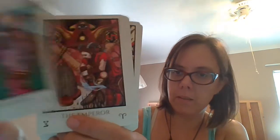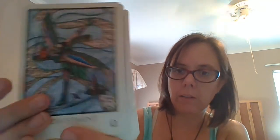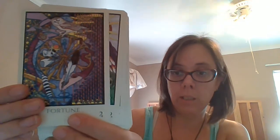I like this Empress. But again, I haven't read with it yet. Just need more information. But I will. I'm looking forward to it. I think it's absolutely gorgeous. I love the colors. I love the layers and layers and layers of information.